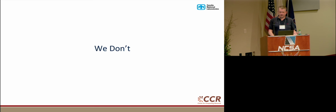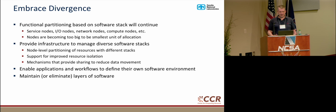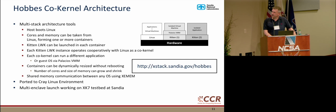And from our perspective, we don't think you should do this at all. We think you should embrace the divergence, that you're just going to have these multiple disparate software stacks. And the spanning layer really just needs to be something that will provide you access at the hardware level. And so what we looked at in this Hobbes project that we had, which was a DOE Office of Science project, was instead of making containers the spanning layer, just use the hardware and make the OS still be that spanning layer. And if you want to run multiple OSs to support multiple different software packages from the upper layer, do that.